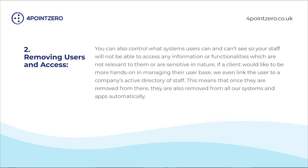You can also control what systems users can and can't see, so your staff won't be able to access any information or functionalities which are not relevant to them or are sensitive in nature. If a client would like to be more hands-on in managing their user base, we even link the user to a company's Active Directory of staff. This means that once they're removed from there, they are also removed from all our systems and apps automatically.